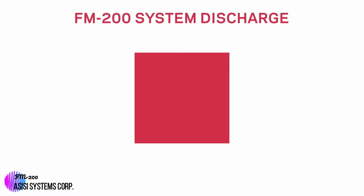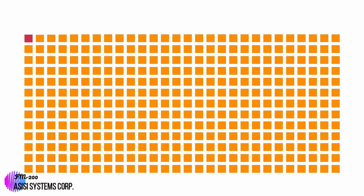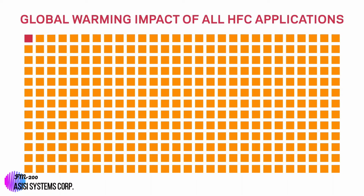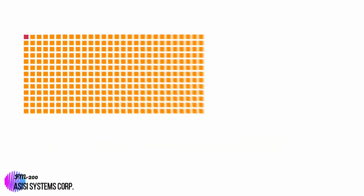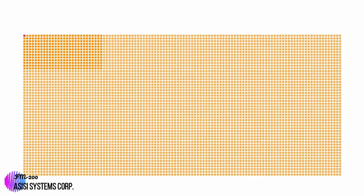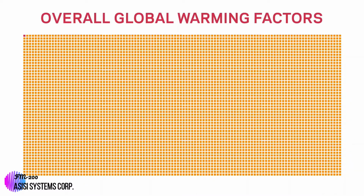An FM-200 system discharge has zero impact on the ozone layer. HFCs represent a small portion of total global warming impact, and the use of HFCs in fire systems is even smaller. The benefits of HFCs in fire protection, and especially FM-200, far outweigh the actual emission. The benefits of protecting lives and property against fire dwarf the limited environmental concerns.